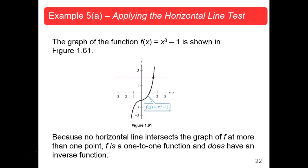Here's a graph of a function, f of x equals x cubed minus 1. What do you think about it? One to one? Say again? Yes. Well, look at it. Horizontal line test passes everywhere. That looks like it might be a little iffy there, but sure enough, if you blew that up, you would see it does have a one-to-one correspondence there. So yes, that's a one-to-one function. That does have an inverse. I haven't figured out how to do that yet, but it does have an inverse. Because no horizontal line intersects the graph at more than one point, this is a one-to-one function, and it does have an inverse.